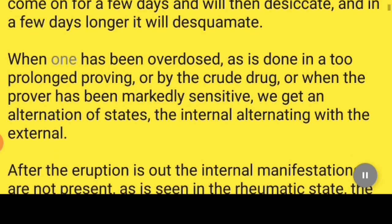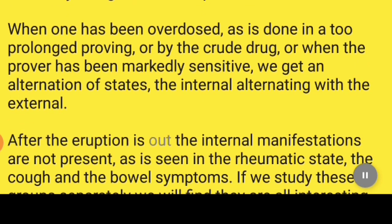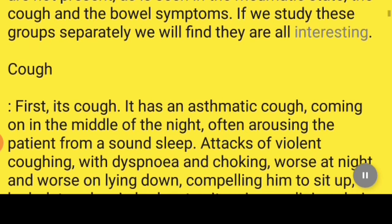When one has been overdosed, as is done in a too prolonged proving, or by the crude drug, or when the prover has been markedly sensitive, we get an alternation of states, the internal alternating with the external. After the eruption is out, the internal manifestations are not present, as is seen in the rheumatic state, the cough and the bowel symptoms. If we study these groups separately, we will find they are all interesting.